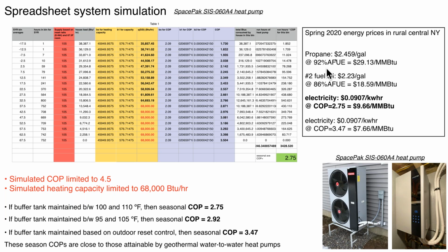So this spring, I compared our local prices here. Our price for propane is about $2.50 US dollars. Fuel oil was running at about $2.23 a gallon, and electricity we're paying about 9 cents a kilowatt hour. So with propane, delivered energy is about $29 per million BTUs. With fuel oil, about 18.5. With electricity and a COP of 2.75, we're at a little under $10 per million BTUs, so significantly less than these two fuels. And if we were running a full outdoor reset control on the buffer tank with almost a 3.5 COP, remember that's a seasonal average COP, we're running a little under $8 per million.